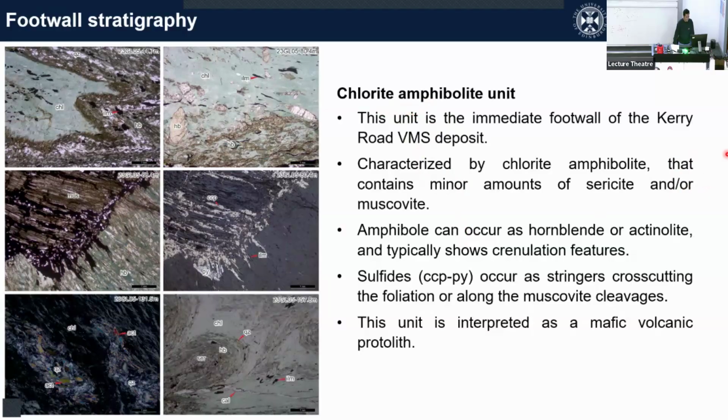And this unit also has some sulphide mineralization, mostly chalcopyrite and a little bit of pyrite, and the mineralization is, as I mentioned earlier, mostly stringer or stockwork kind of mineralization. But we also observe some sulfides that form along the cleavage of the muscovite, something like this, basically. And this unit is also heavily deformed, as we can see here, with the folding and the granulation features within this unit as well.